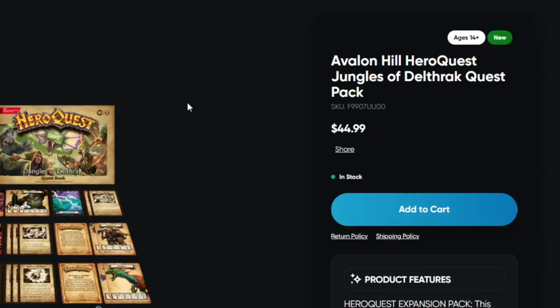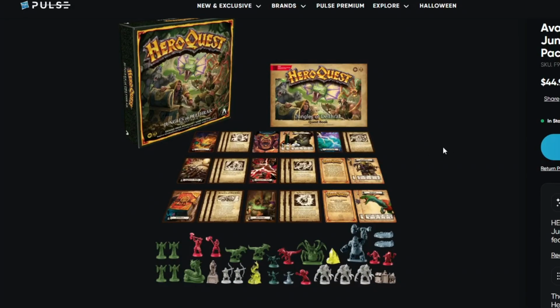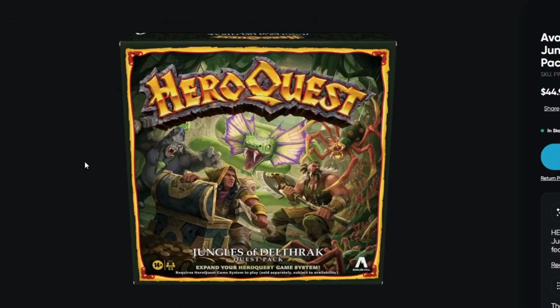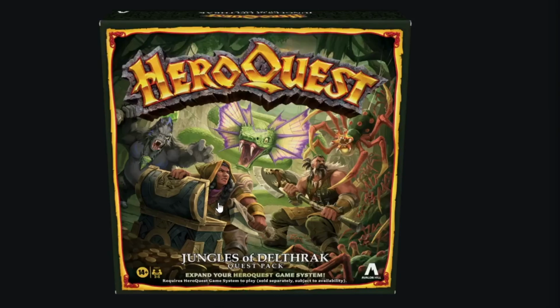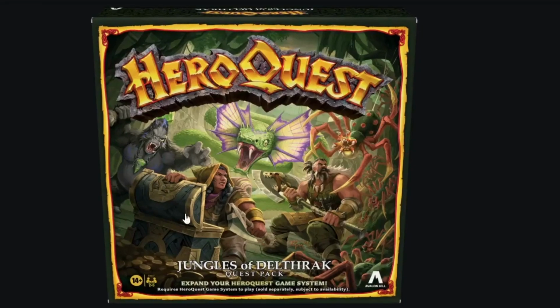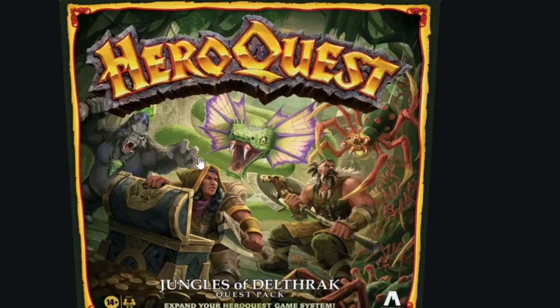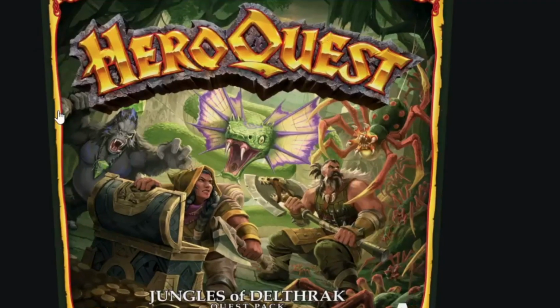Taking a look at the listing, this retails for $44.99 USD, and there's a lot of stuff here to look at. This was revealed forever ago. I'm just going to take a quick look at the box art just for fun. You have the Dwarven Explorer, you have the Dwarven Berserker, I believe his name is. You have several spiders surrounding the heroes. Treasure chest, of course, looks like a Dwarven style one. You have a giant ape here, and a giant snake as well. And very nice decorated jungle picture.